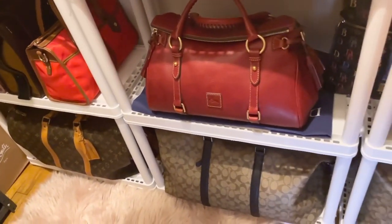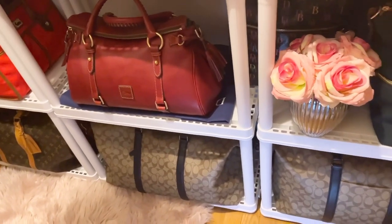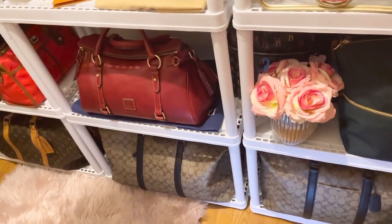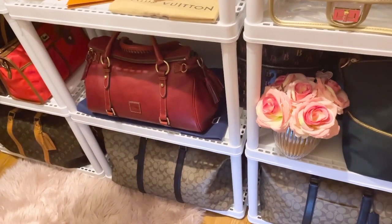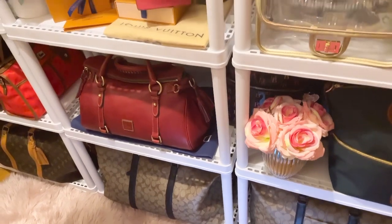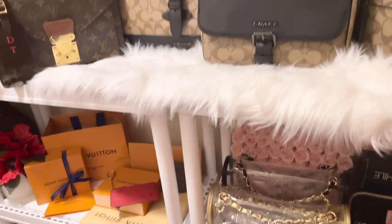Now, I may decide at a later date to take out the bandoliers, the keep-alls, and those duffels and put them in another closet because they take up quite a bit of space in the room. I could have that whole bottom level for other additional bags, like maybe my vintage Coach bags, if I wanted to put my vintage Coach bags on that bottom shelving area. So I may go ahead and take the keep-alls out.